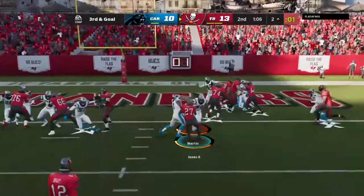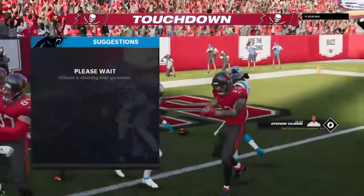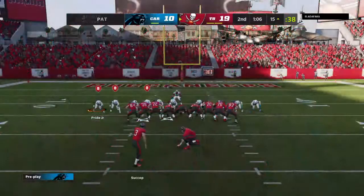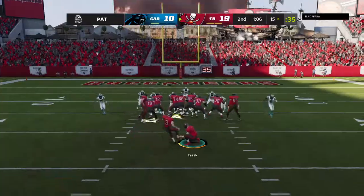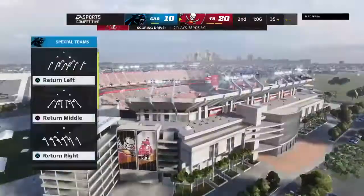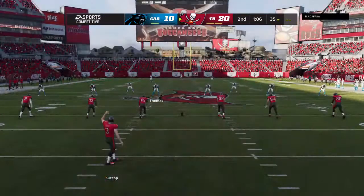They'll try and run it in with Jones. And he's into the end zone. Touchdown, Buccaneers. Ronald Jones with his 2nd touchdown here in this first half as the Buccaneers tack on to their lead. Extra point up and good by Succop. And his guys will take a 10-point lead.